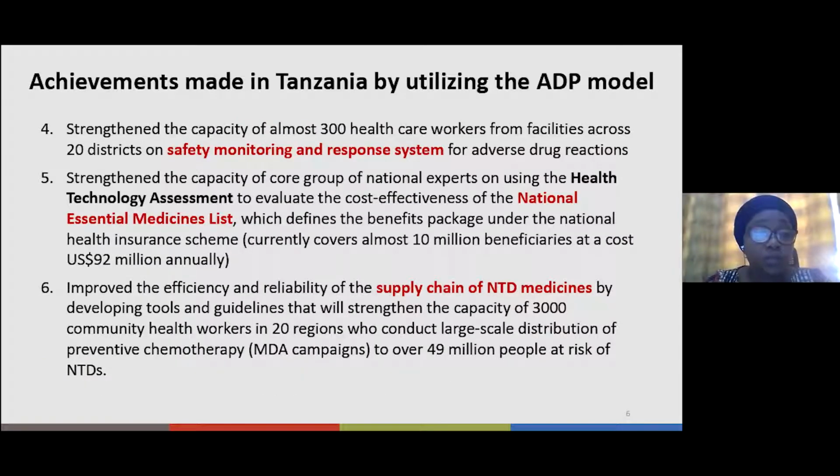The fourth achievement was we had a strengthened capacity. I've mentioned that about 300 health workers from facilities across the districts were trained on safety monitoring and response system for adverse drug reactions. We also had to strengthen the capacity of the core group of national experts using health technology assessment to evaluate the cost effectiveness of the national essential medicine list. And basically that defines the benefits package under the National Health Insurance Scheme, which doesn't cover so much of the population. It costs about $92 million each year. We had an improved efficiency and reliability of the supply chain of the NTD medicines, like I've mentioned before, but we now have about 49 million people who are at risk of NTDs. We had improved efficiency, but I think in the long term, we need to be thinking further.